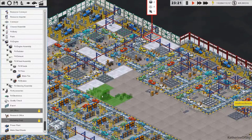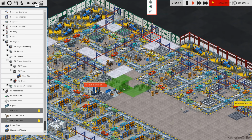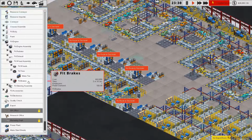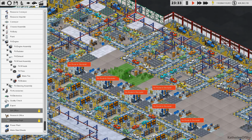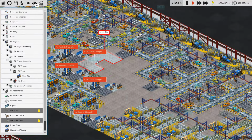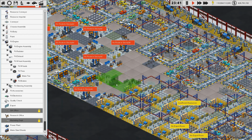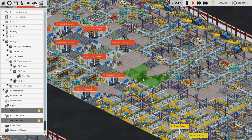Wow. Let's start over here. 1, 2, 3, 4, 5, 6. This is 7, 8. That won't fit there. 9, 10, 11. Yeah, clearly we won't make enough, but it's something.